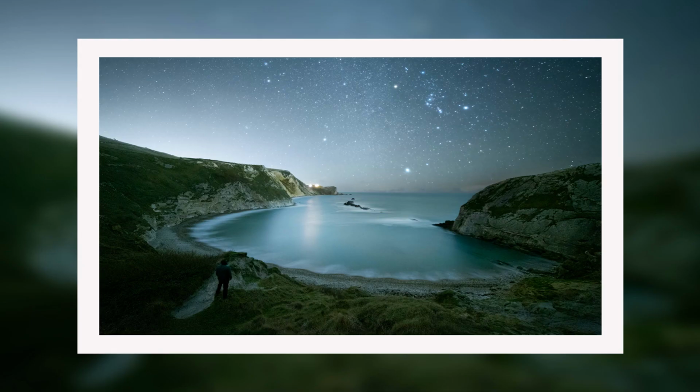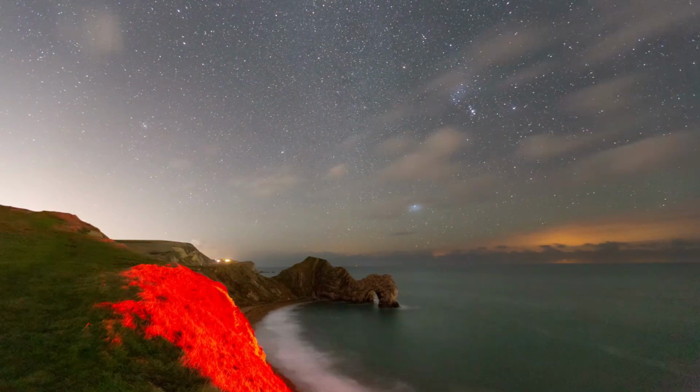My next composition, again quite similar, but this time further down the cliff, and I decided to stand in the frame just to add a sense of scale and a human element to the scene. Once I felt like I got the most from that particular viewpoint, I decided to pack up and walk along the coastal path a little bit further to get a few photographs from Durdle Door.